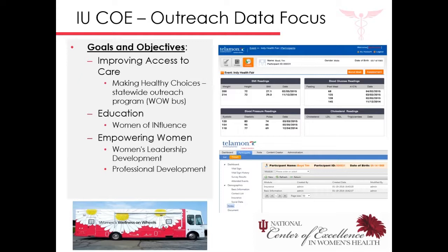So their population would be any woman of childbearing age. They screen women that are outside of that range, but their primary focus is childbearing ages, which they define as 14 to 40. So they can also screen children as well as adults. Their primacy of place would be anywhere in the community that they can take the bus and provide those services. If they can get the bus in there, they can do the screening.